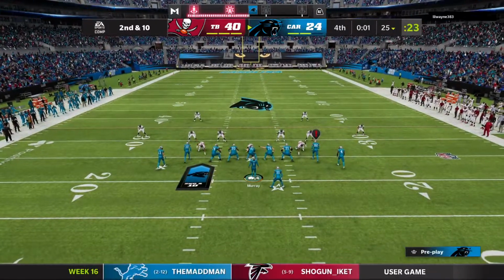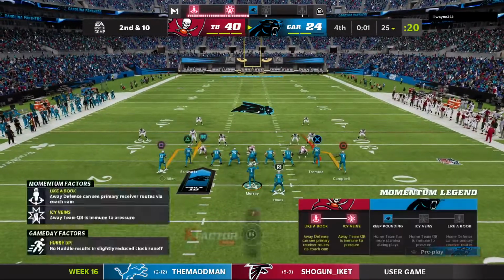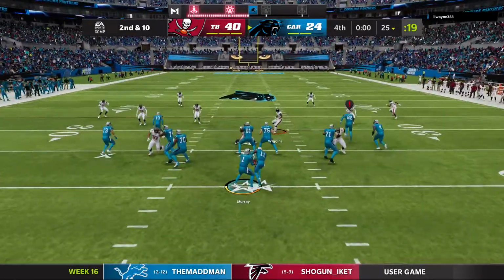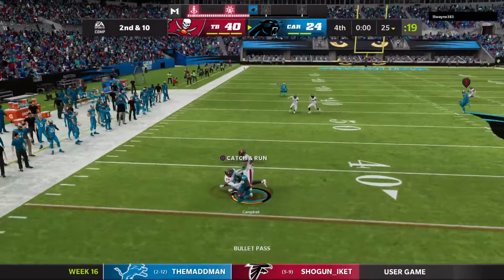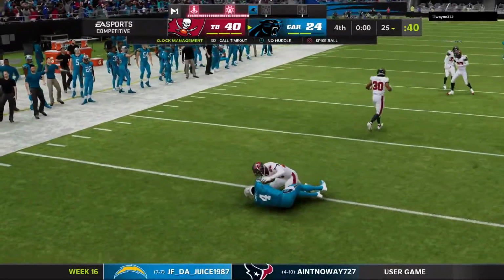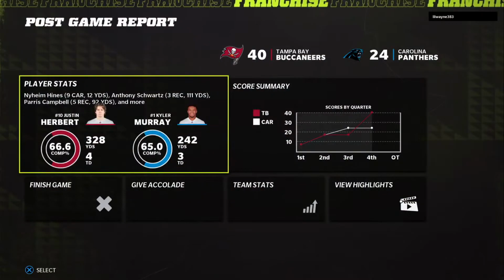Excellent coverage right there to force the incompletion. We got three, fellas. Green. Murray, one final try. And this is dropped and incomplete. Well, there's a metaphor for how this one is gone as time has run out on this ball game.